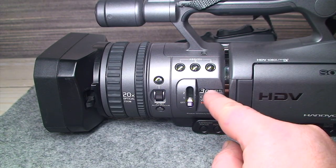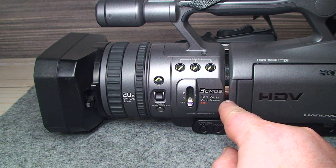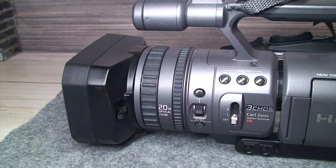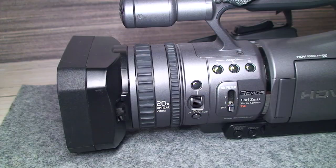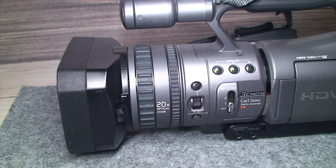This does have a 3-chip CMOS image sensor, whereas its predecessor, the HDR-FX1, did have a 3-chip CCD image sensor. You might have noticed that there's two of these rubberized wheels on the lens barrel. These are used for manually focusing as well as zooming.